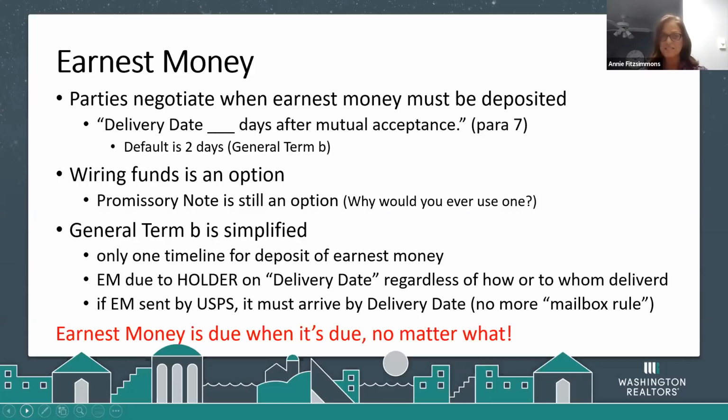The provision as it exists today says that buyer's earnest money is due not later than 2 days following mutual acceptance, and that buyer's broker has 3 days to deliver buyer's earnest money either to the firm's trust account if the firm is holding it, or to an escrow company if the escrow company is holding it. And buyer broker's 3 days run from either the date that buyer broker receives the money, or the date of mutual acceptance, whichever comes later. But it's kind of this two-part system where buyer delivers, and then buyer broker has this obligation to deliver if buyer broker is who receives the money from buyer.